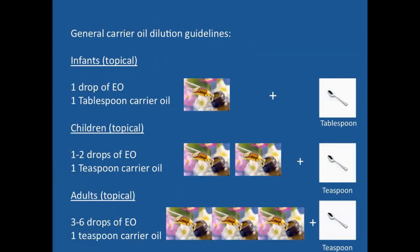So some general carrier oil dilution guidelines. You can use them in infants, but just remember they're very, very small. So 1 drop of essential oil to 1 tablespoon of carrier oil of your choice. So that's a larger dilution of the oil itself as compared to a child, where you're only using a teaspoon of carrier oil with 1 to 2 drops.